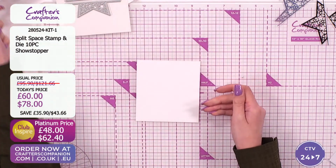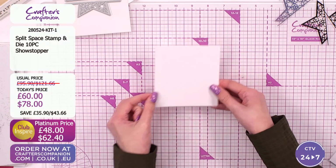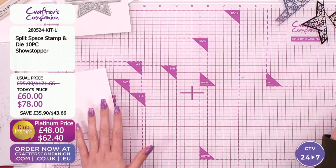Anyway, we're going to go in with this fabulous You're a Star stamp and die set. But we're going to start off by creating our own background. So we've taken a piece of our watercolour cardstock, cut down to about 4.5 inches by 4 inches in size. And I'm going to do one of my most favourite, super easy little background techniques here.